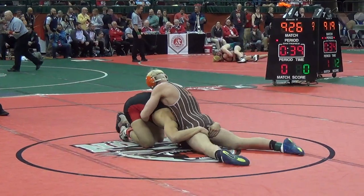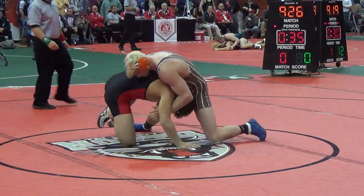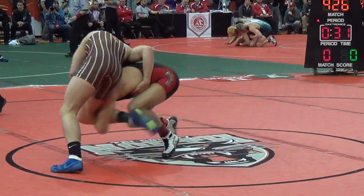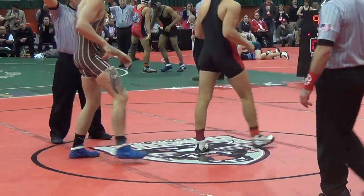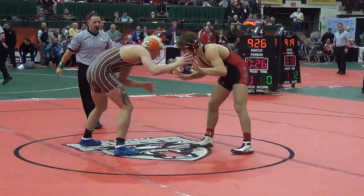DAlesio takes a shot, a little caught underneath with the double. And starting to come up, trying to get an angle. Oh, gets the single. It looked like they were going to call potential, and there they are. Potentially dangerous. And a fresh start with 26 seconds.